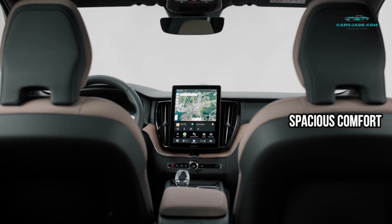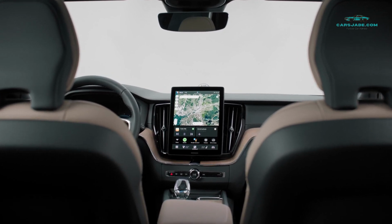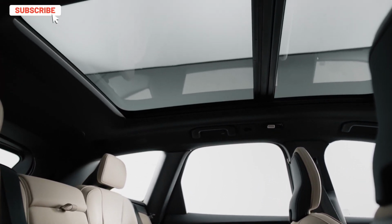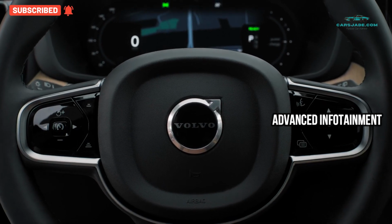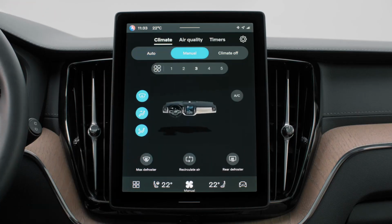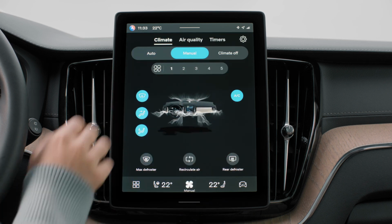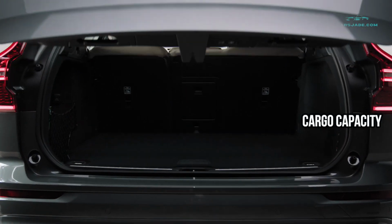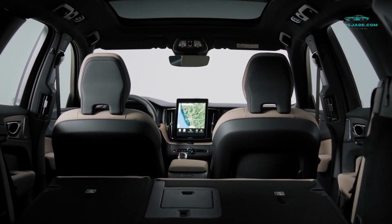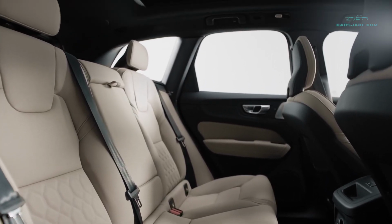Spacious comfort. The XC60 provides ample space for both front and rear passengers, making long drives a pleasure. Advanced infotainment. A 9.0-inch touchscreen with Volvo's Google-based interface offers voice controls via Google Assistant and multiple customization options. Cargo capacity. The XC60 boasts a competitive cargo hauling capability, placing it among the best in its class.